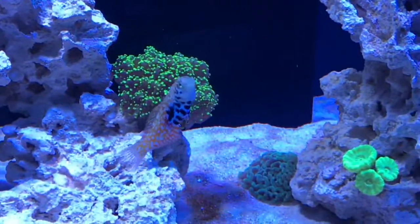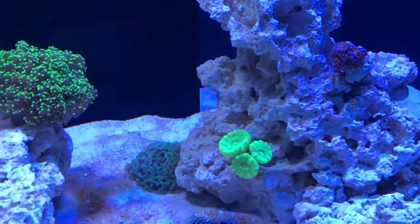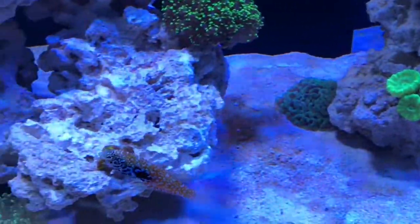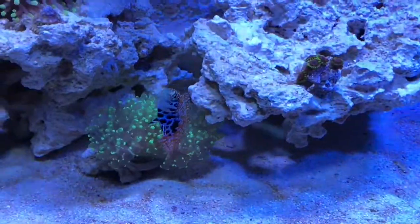But my favorite fish besides the clowns in the tank is definitely, this is my favorite wrasse in the tank, this blue star leopard. This is just an amazing looking fish. I've always wanted one of these.